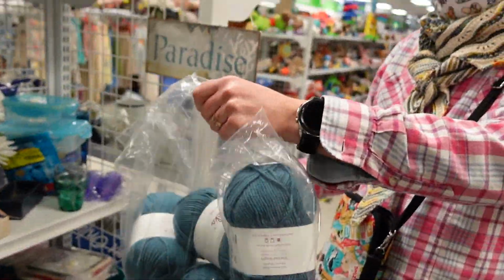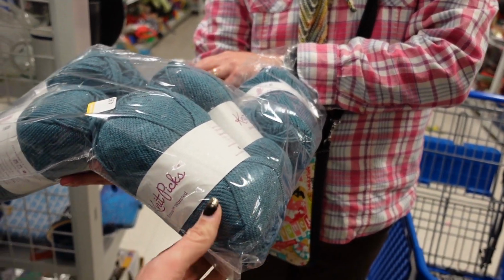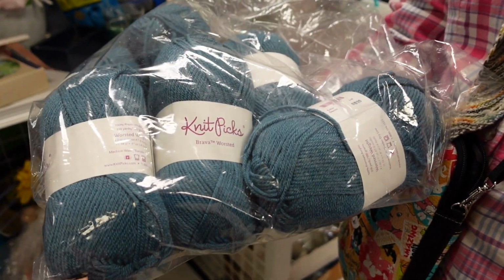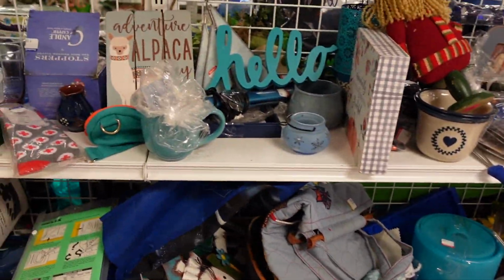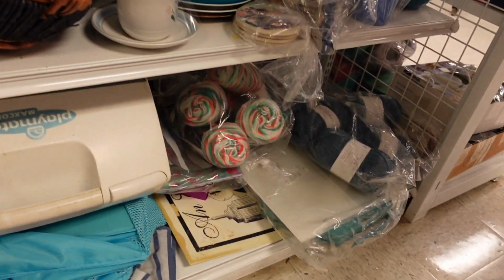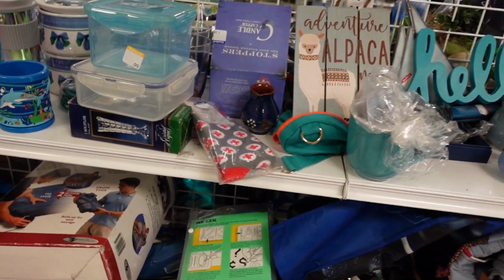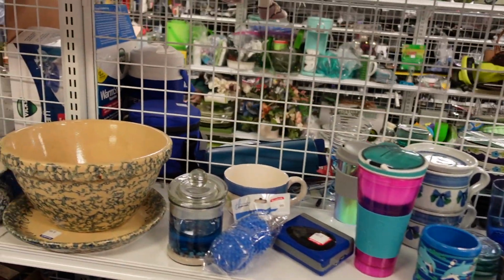She also found some yarn, and she was very excited about the yarn because Dagny is a professional knitter. At least she was. And so this, I guess, is a very good brand of yarn. And so she was very excited about that. And she left it for the next knitter to come along and discover it, which I thought was very nice of her.